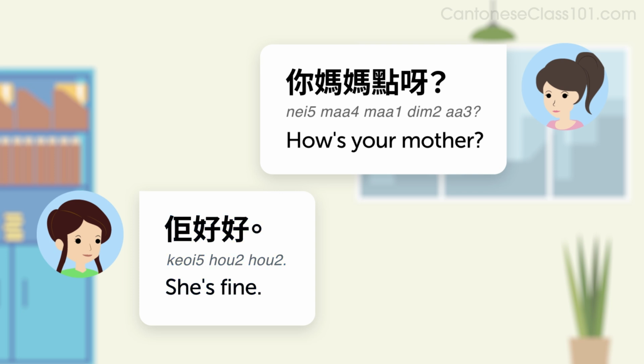First of all, you'll need to learn how to say, how's your mother? That's, 你媽媽點啊? Listen to it again. 你媽媽點啊? This Cantonese sentence literally means, your mother how? But it translates as, how's your mother in English.